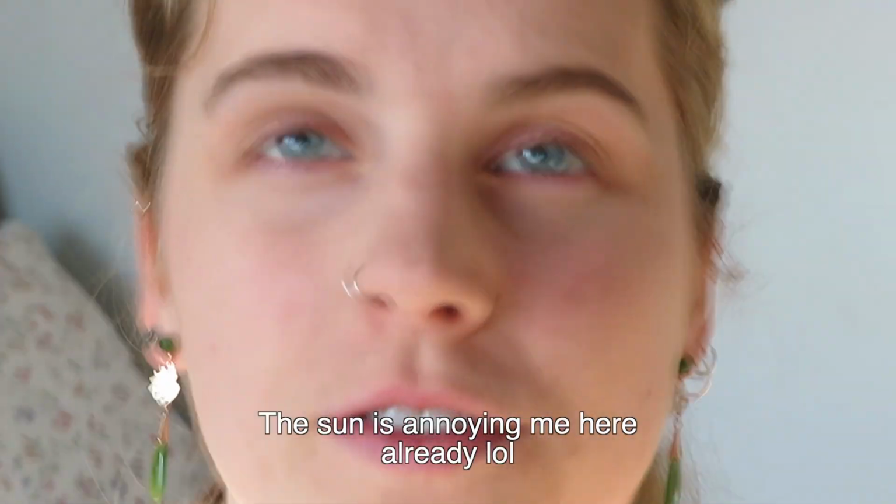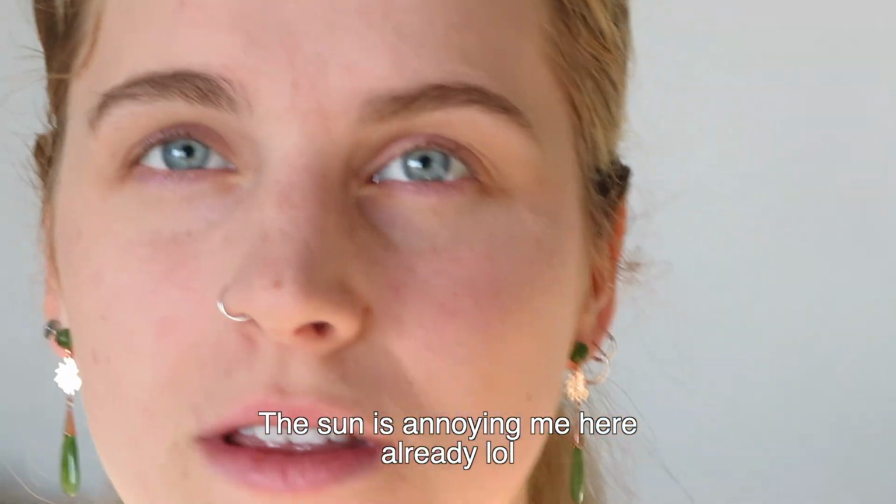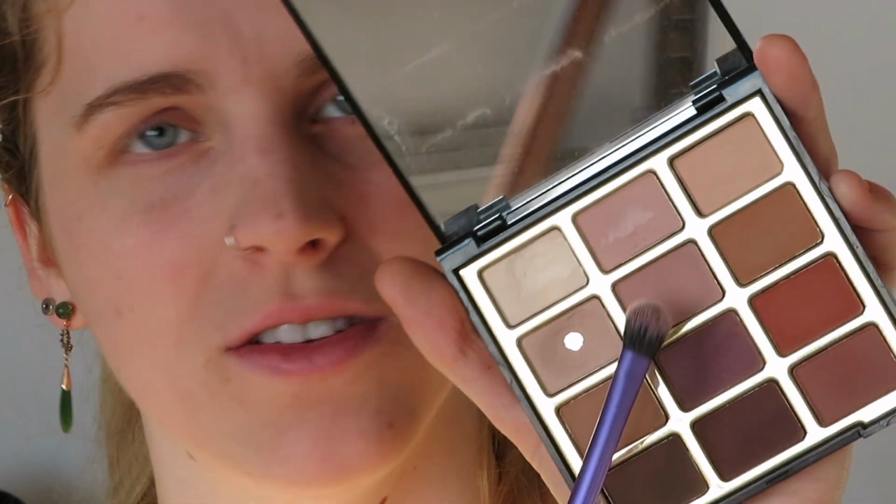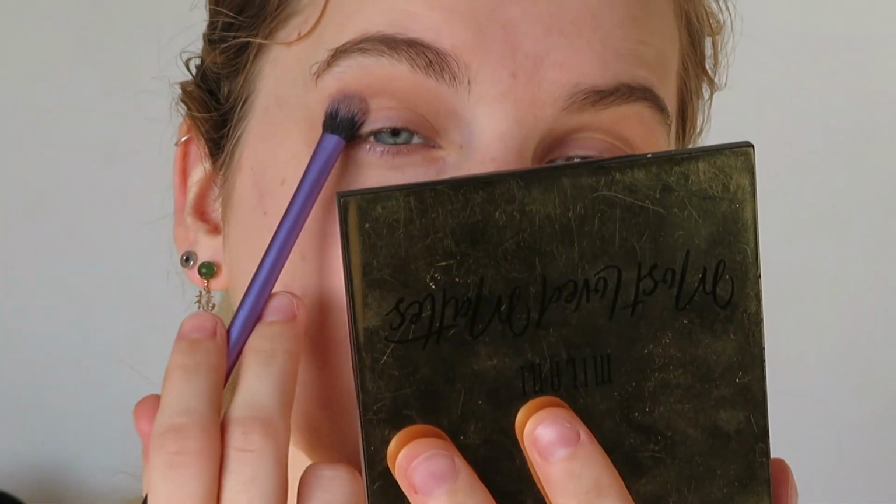Whew, it's warm in here. Now, if I move you a little bit. Okay. What I'm gonna do now is, look at the poor palette, just look at it, I'm so sorry. I'm gonna be taking this shade, the Bust a Mauve shade, and taking that into the crease as well to make it more mauve. I am sweating so much, it's so warm in here. I'm kind of racing against the clock as well, because once the sun comes in, I have the sun blaring in my eyes, so I have to be super quick.